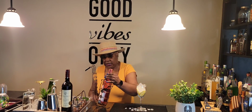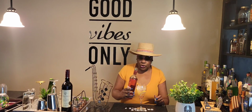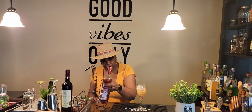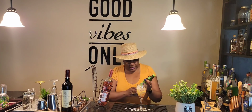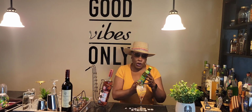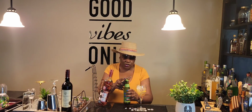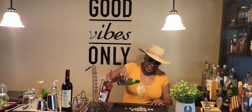So next what I'm going to do is I got some of this Barefoot Moscato, pink Moscato. So we're going to add that in there. And I love me some Moscato wine. Any brand will do. So next thing we're going to add, now this is kind of like the secret ingredient to this citrus wine cooler, is this Ting sparkling grapefruit. This is a sparkling grapefruit drink, and it's out of Jamaica. And this really sets it off with that citrus vibe that we got going on here. So we're going to add that into the mix.